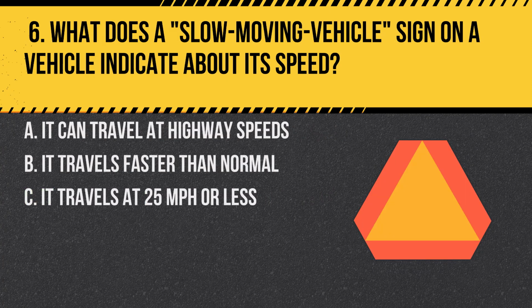Question 6. What does a slow-moving vehicle sign on a vehicle indicate about its speed? A. It can travel at highway speeds. B. It travels faster than normal. C. It travels at 25 miles per hour or less. Answer: C. It travels at 25 miles per hour or less. This emblem is used on vehicles that are unable to travel more than 25 miles per hour.